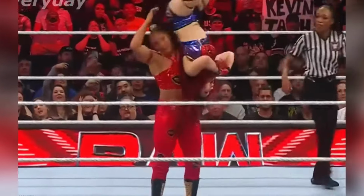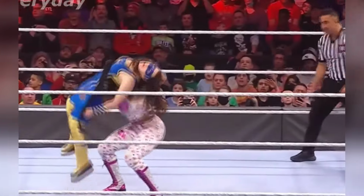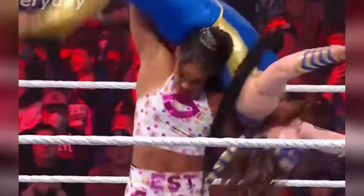This finisher looks great, is outstanding among women, is convincing and especially effective, as no one in the main roster has ever kicked out of the KOD. This finisher is amazing, and so is Bianca Belair.